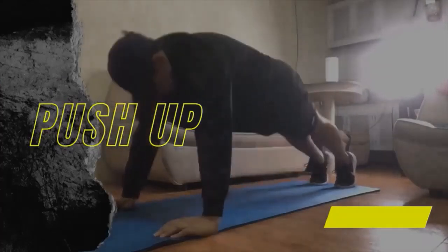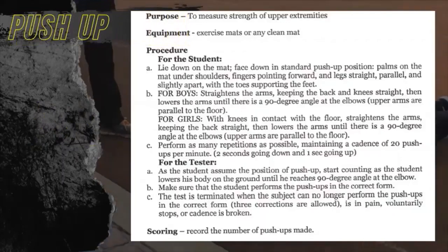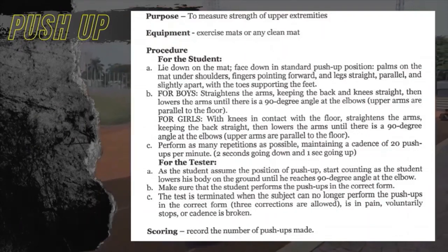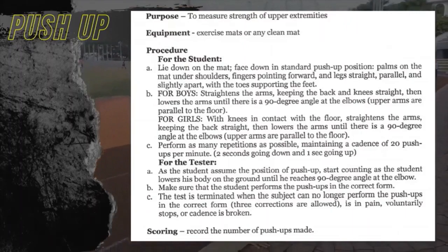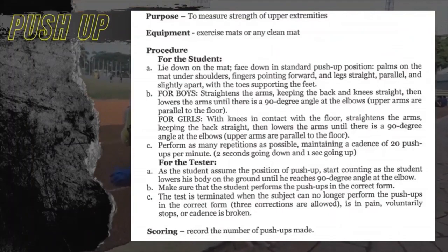90-degree push-up. The purpose of this is to measure the strength of upper extremities. The equipment to be used: exercise mats or any clean mat. Procedure for the student. First, lie down on the mat, face down in standard push-up position. Palms on the mat under shoulders, fingers pointing forward, and legs straight, parallel and slightly apart with the toes supporting the feet.